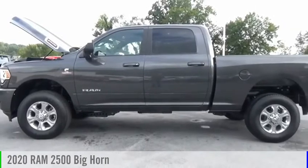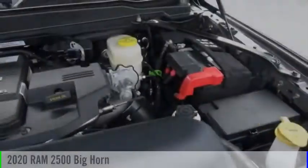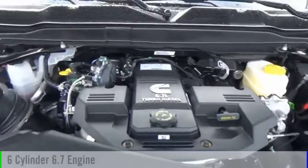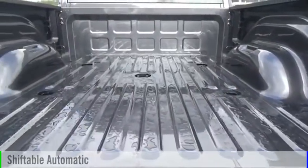Stop by and take a look at the 2020 2500. This vehicle is powered by a 4-wheel drive, 6-cylinder, 6.7-liter engine and comes with an automatic transmission.